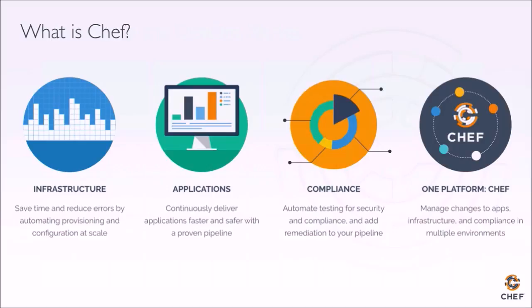So what is Chef? Chef gives you the ways to make your infrastructure and applications behave the same, using the lessons we've learned from software development. Saving time and reducing errors by automating provisioning and configuration at scale, and by continuously delivering the applications and your infrastructure with a proven pipeline. Common tooling, testing, continuous delivery. These are the lessons we've learned from software development.